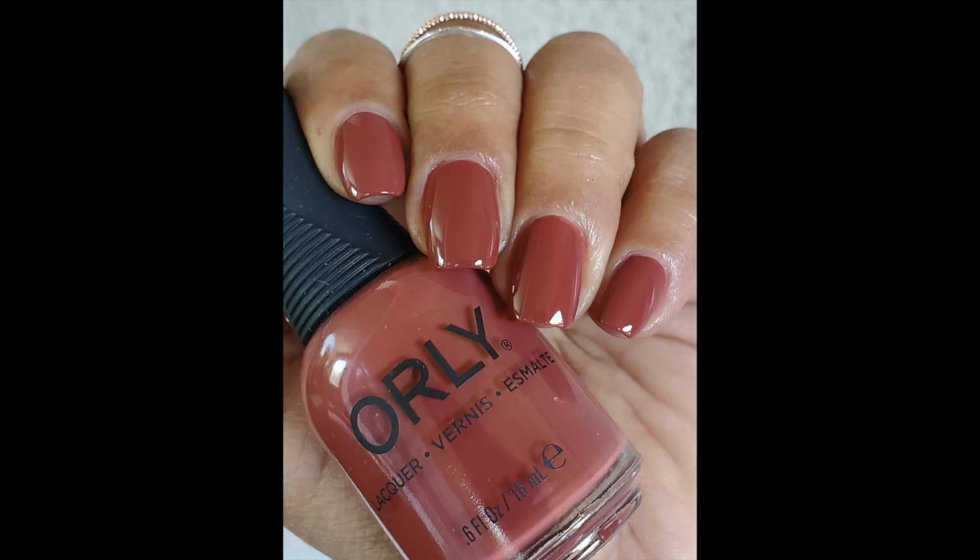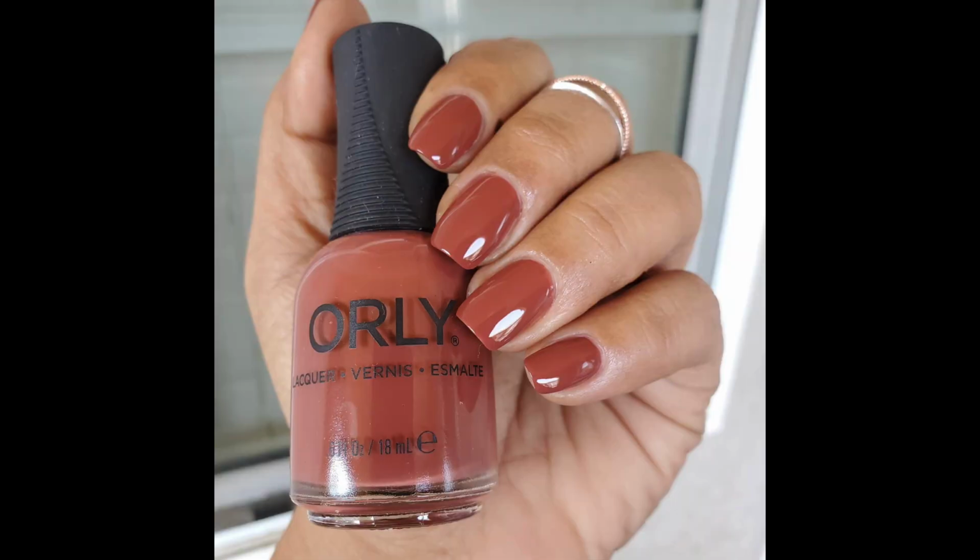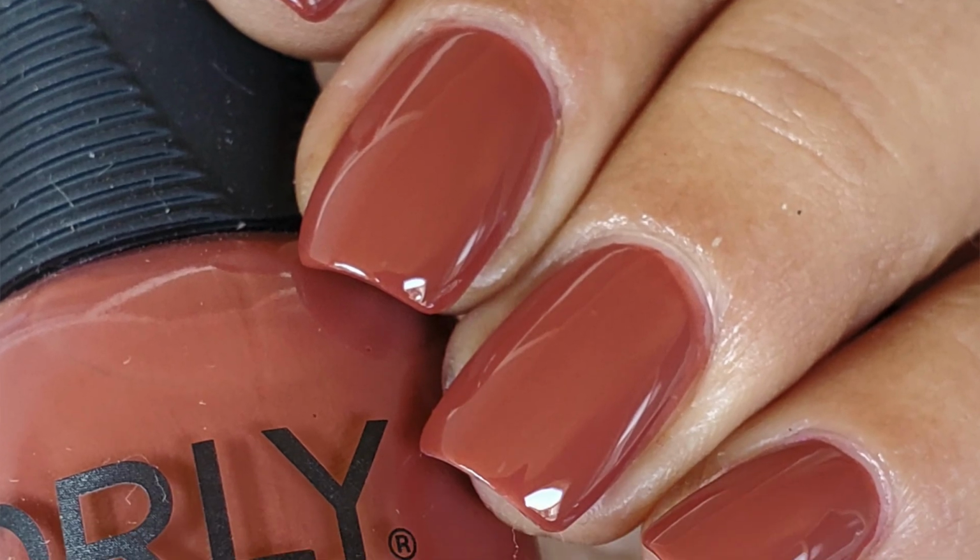This is called In the Groove. I have a couple ways of describing it because it looks almost like chocolate, so a little decadent on the nails, but it also leans to me more like a terracotta, like a rich terracotta color. Great formula for this one.